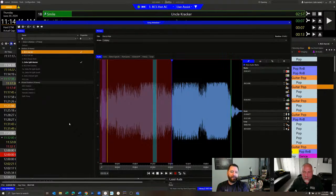I can then go and have non-destructive audio. We have station-specific normalization. We can do what we call a marks analysis. We set the trim in, trim out, and segue point automatically.